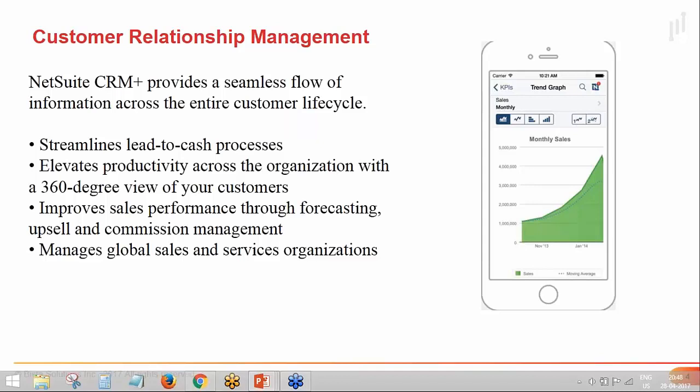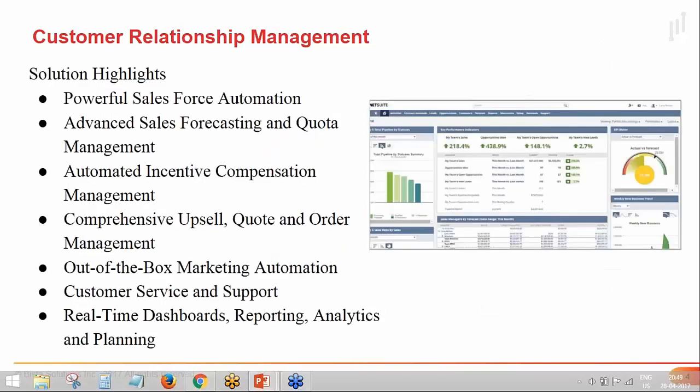Of course, it comes loaded with features right from forecasting, quota management, and incentivization. That of course gives you a 360-degree view of the customer. This of course enhances your business processes from operations, finance, and logistics standpoints. These are some of the features that the NetSuite CRM product has to offer.